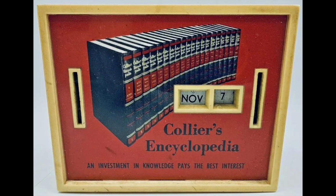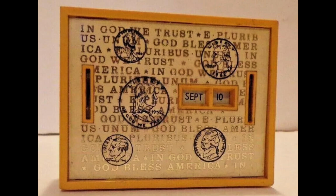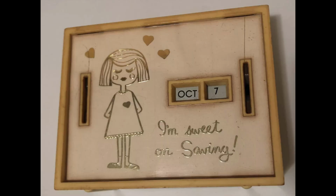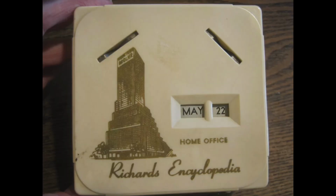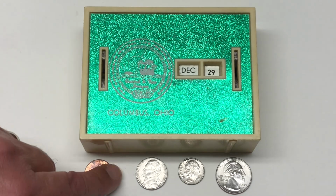Here's a couple of examples of ones you can currently find on eBay. Again, many are very similar in style. There's a couple that are a bit different. Some are fun. "I'm sweet on savings." But these are all kind of neat. It encourages you to save while keeping track of the days.